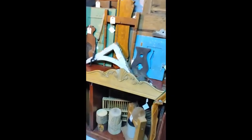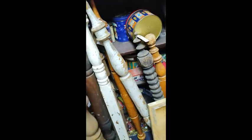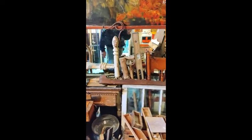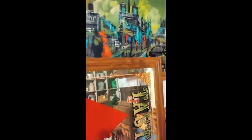Stuff in here is mostly for projects, lots of furniture parts, doors, shutters, frames. These are bed spindles. I did a cleanup on the whole room full of them. These are furniture parts, stuff that just got totally trashed. Instead of throwing it on the burn pile, I keep it here for people to make stuff out of. It's been working out.